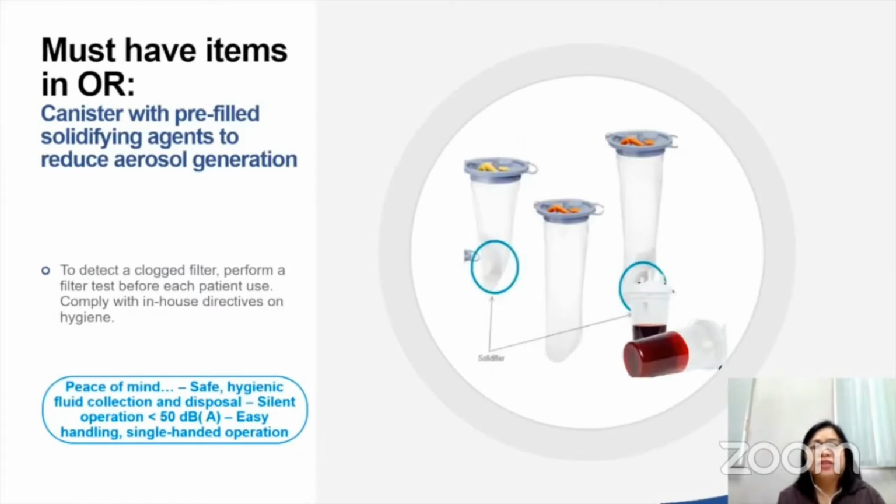So what are must-have items in the OR? We would like to have the canisters in the suction, which have pre-filled solidifying agents. So this is nothing more than a gelling agent for your fluids. Once the fluid enters the suction machine in this bag, it becomes solid. So it reduces aerosol generation. It gives you peace of mind knowing that you won't get exposed to contaminated liquids.